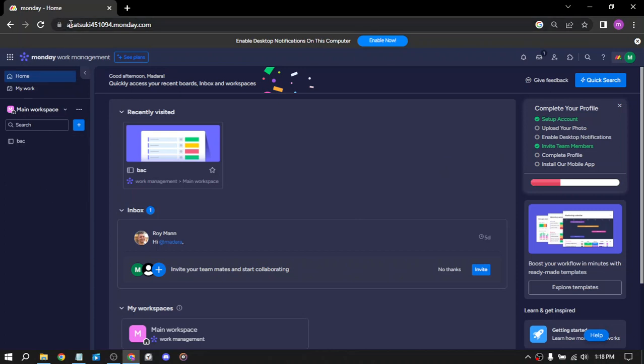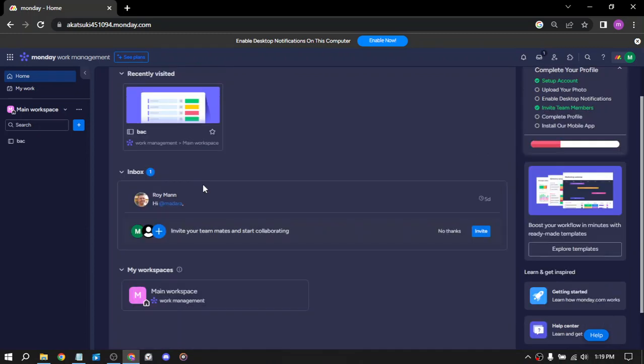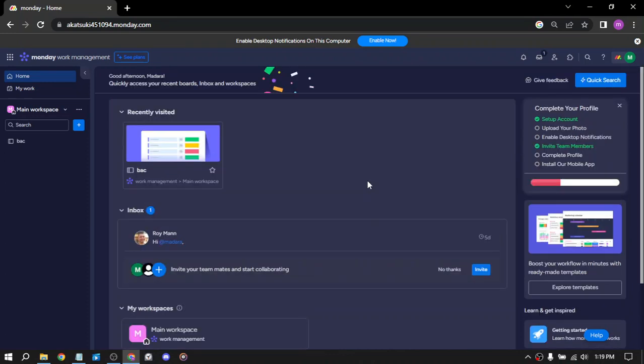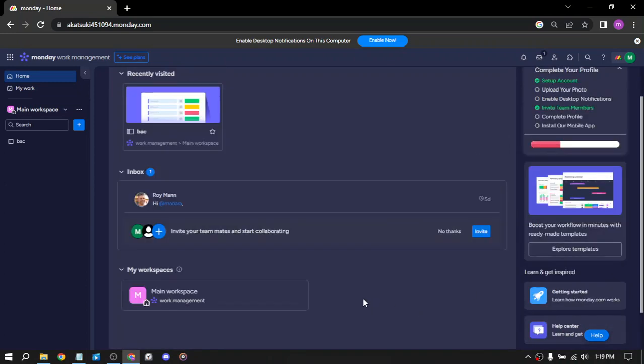Name it depending on the team. Here you can complete your profile by uploading your picture, enabling desktop notifications and installing the app on your mobile. Here you can invite teams. Who's Royman? I think it's the support, because I invited no one to my team. So getting started, help center and others.